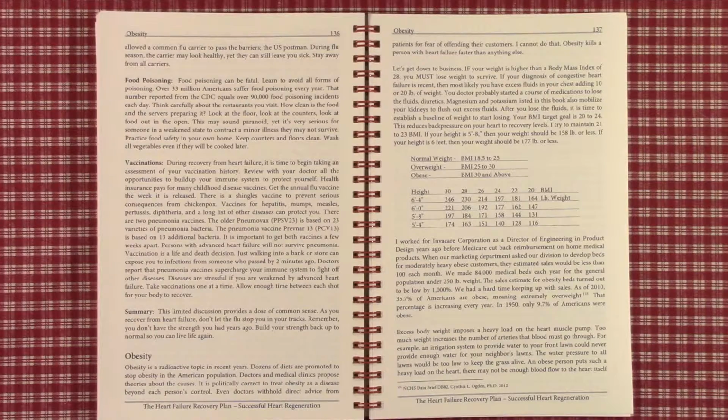Getting down to business, if your weight is higher than a body mass index of 28, you must lose weight to survive. If you were diagnosed with congestive heart failure and it's recent, then most likely you have excess fluids in your chest, adding 10 or 20 pounds of extra weight. That is not your regular body weight. Your doctor will most likely start a course of medications to lose the fluids. These are called diuretics. Magnesium and potassium listed in this book also mobilize your kidneys to flush out excess fluids.